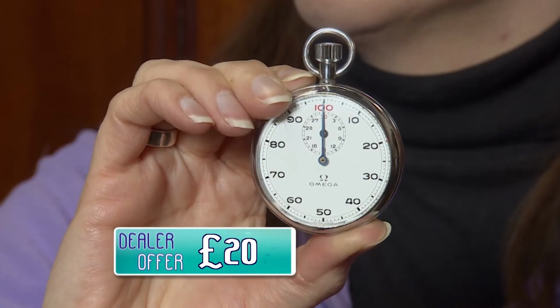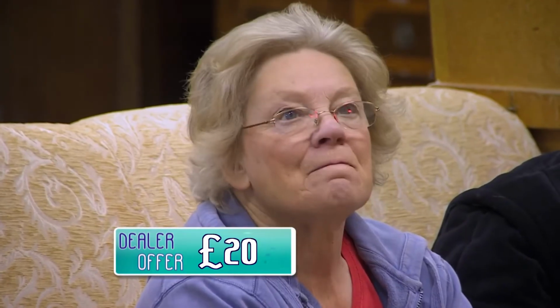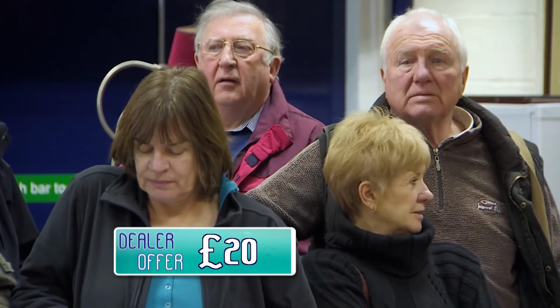The stopwatch showing you on my left. Good looking little piece there. I can start you here on the book at 35. At 35. Straight in at 35. 35, 40 now. 45, 55. It's over the reserve of 50. 65. It's here in the book at 65, 70 now. At £65, you all sure at 65.